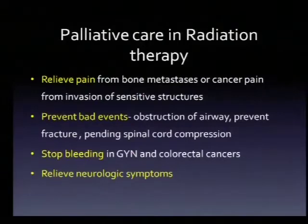So why do we give radiation therapy for palliation? About 30% of what we do in the clinic is palliating some symptom or problem in order to provide a better quality of life. And so we relieve pain from bone metastases or cancer pain from invasion of sensitive structures. We can give radiation to prevent obstruction of an airway and collapse of a lung, or radiate a bone that has some cortical destruction that has risk of bone fracture. And of course, one of the classics is the spinal cord compression.